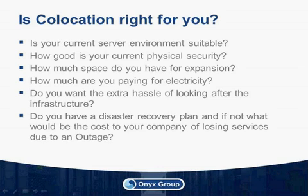And again, going back to, do you want the hassle of looking after the infrastructure? If you're a smaller company, odds are you don't have a designated team to look after the infrastructure. So as we said before, you'll end up spending a lot of time troubleshooting internet issues on your single internet line that goes down all the time, when you could be saving time and focusing more on your core business.